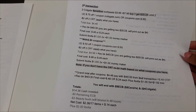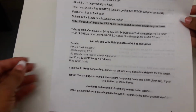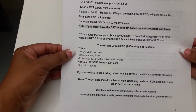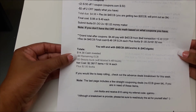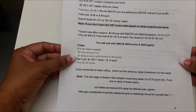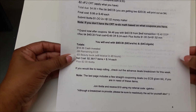And then we go into our third transaction. All we're doing is rolling our ECB. So we're going to utilize the ECB from the second transaction to cover the total for the third transaction. And moving on, I have down here your total. The total amount for everything that we're going to be picking up, which is 17 items, is $14.36 cash invested. We're going to have $9 remaining in Extra Care Bucks, and we're going to get back $3 in Beauty Bucks. So our net cost is $2.36 for 17 items, which equals about 14 cents per item.